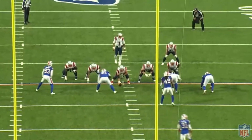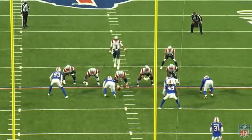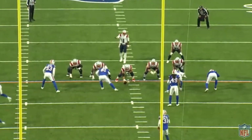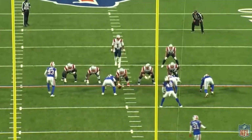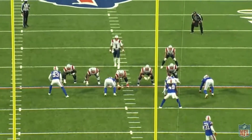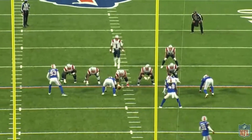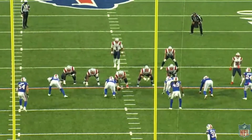Number 5, we're having another very similar situation. This is in that game where the New England Patriots were playing the Buffalo Bills in Buffalo. This felt like their last stand. New England 2-4, but they were playing the Jets the next week. So the thought was, if they can win this football game, they can beat the Jets, go 4-4, and really have an opportunity to potentially get into the postseason.